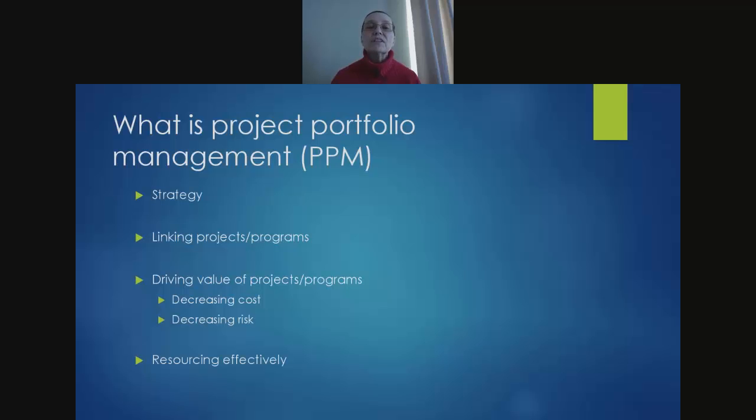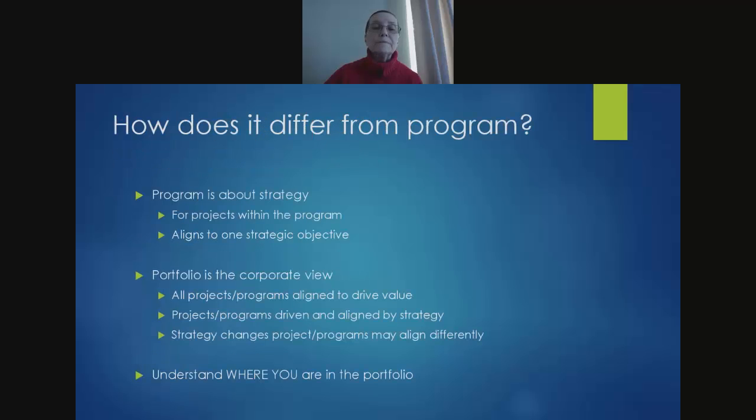When projects get delayed or they accelerate, that changes the environment for resourcing effectively. So that's what the portfolio manager is also doing besides driving the value of the portfolio. So how does it differ from programs? Well, programs are about strategy, and some people would say, well, if the program's big enough, it's really a portfolio.